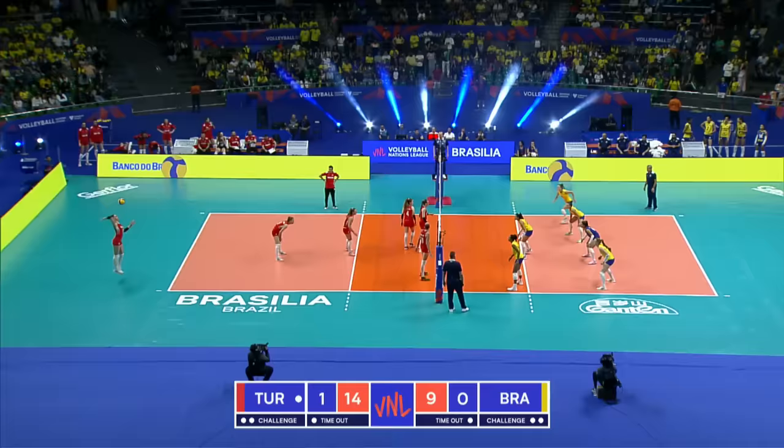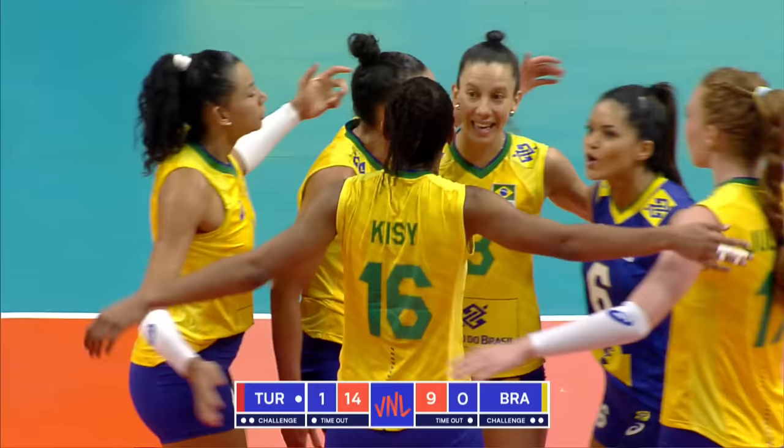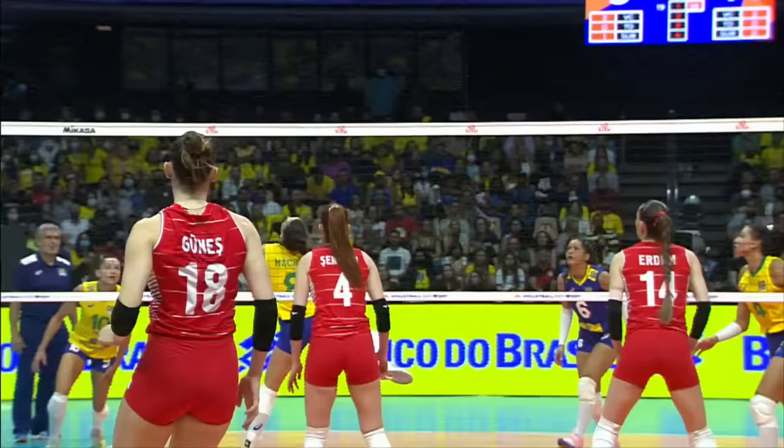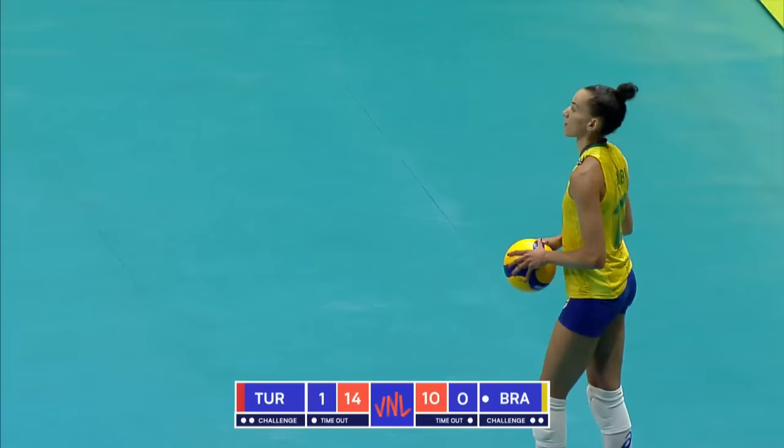Had a Gunesh, nice sharp serve that into Julia B, but Brazil turn it over, are able to find a line shot of their own. So 14-10. Rosa Maria there, camera picked out one of the bench players, Rosa Maria, who's coming for Loren, and kept under wraps at present.